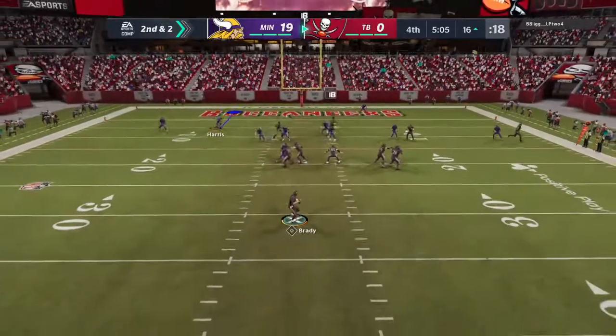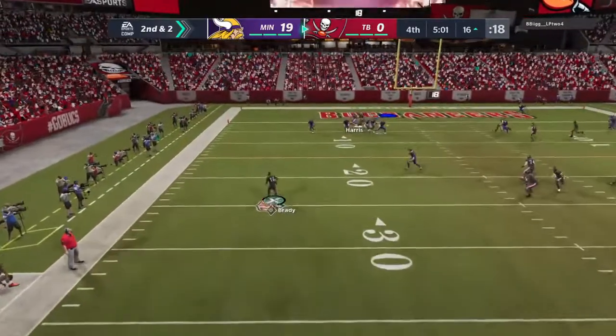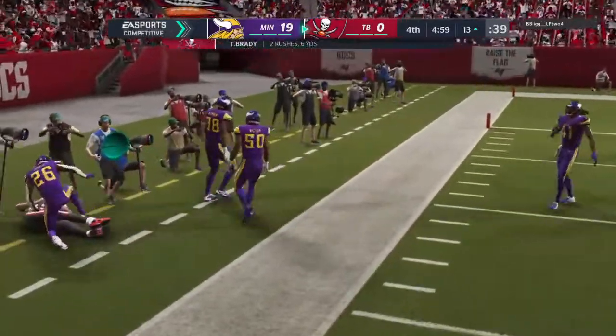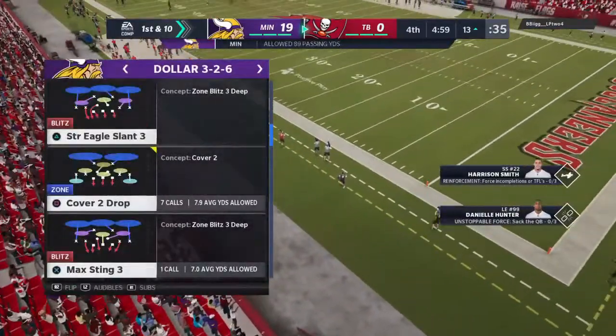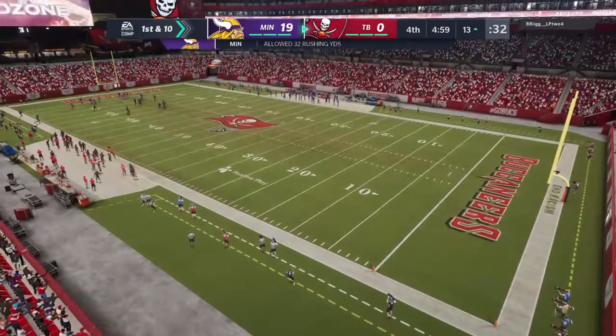Shotgun now for Brady. Steps away to his left. He's going to take off with it. And able to get this down inside the 15, either the 13 or 14 before he's out of bounds. When in doubt, do it yourself as he keeps it for 3 and a first down.